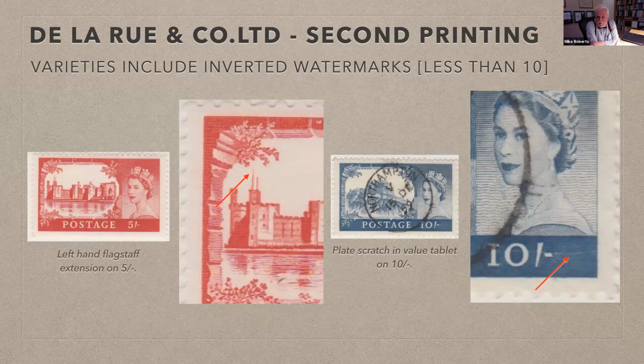A few more less spectacular ones. The 5 shilling, this isn't listed. The left-hand flagstaff on the 5 shilling in the Carnarvon Castle is known with an extended left-hand, well, basically extension. And the 10 shilling is known with a plate scratch in the value tablet. Both of those you can see, I think, on that illustration.